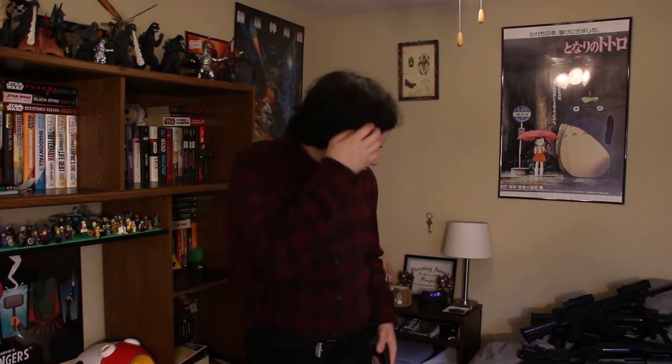Okay, and we're back. I was just having to grab a couple of guns that I've got kind of displayed in the apartment here. Of course, we'll just start off with this. Walther PPK.